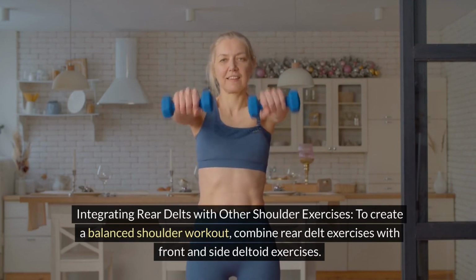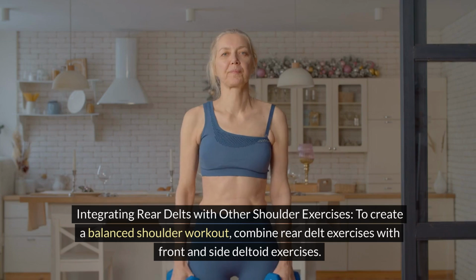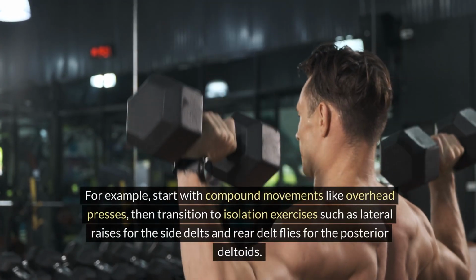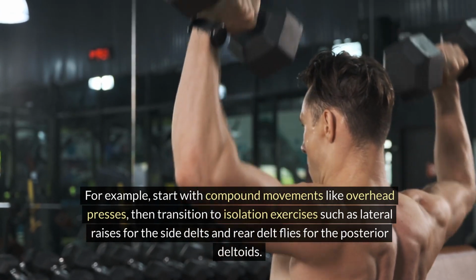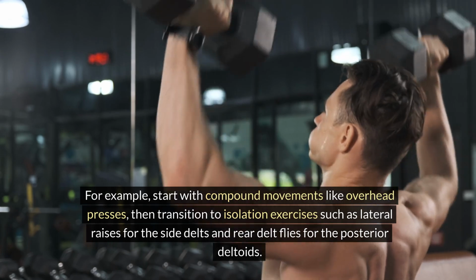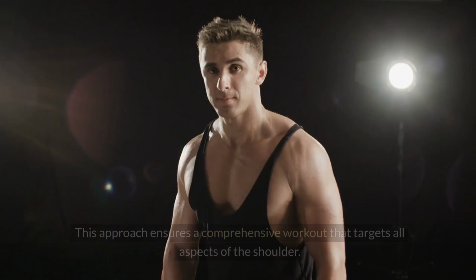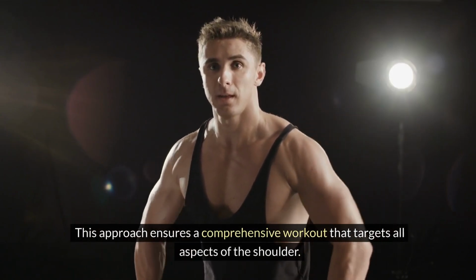Integrating rear delts with other shoulder exercises. To create a balanced shoulder workout, combine rear delt exercises with front and side deltoid exercises. For example, start with compound movements like overhead presses, then transition to isolation exercises such as lateral raises for the side delts and rear delt flies for the posterior deltoids. This approach ensures a comprehensive workout that targets all aspects of the shoulder.